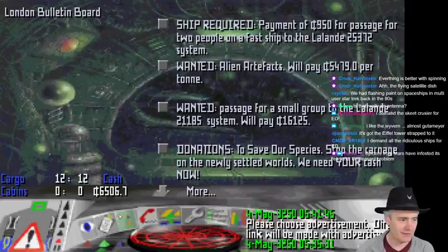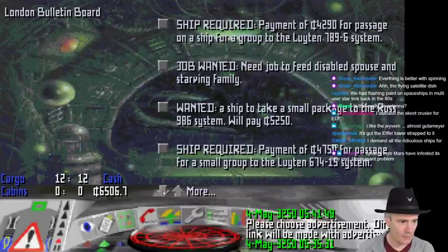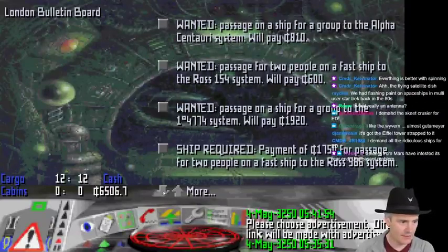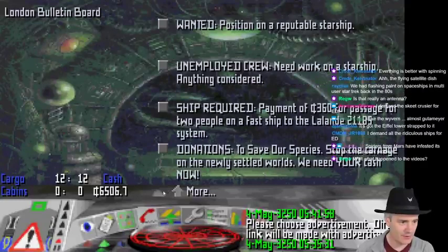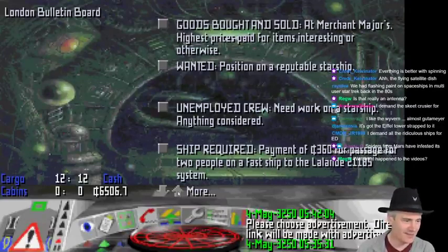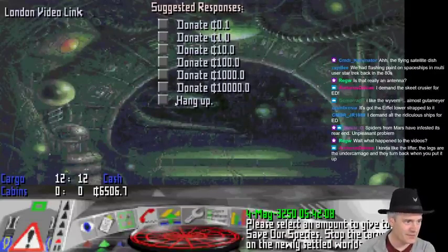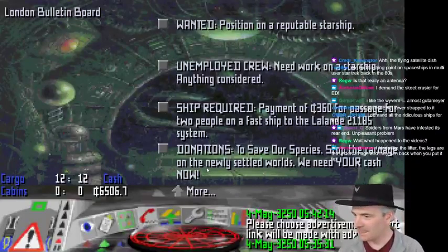What do we get alien artifacts from? Take small packages. Passage on a fast ship. Goods bought and sold and positioned on a reputable starship. Save our species, stop the carnage on a newly settled world. So what does that actually say? Oh, it's just a donation. Please... Yeah, so it's just a bit of fluff, that one.